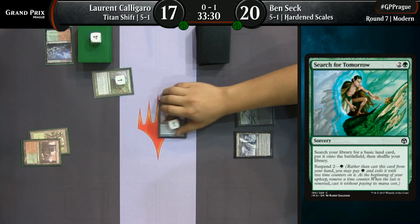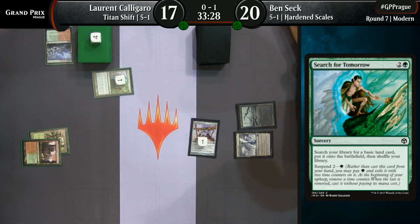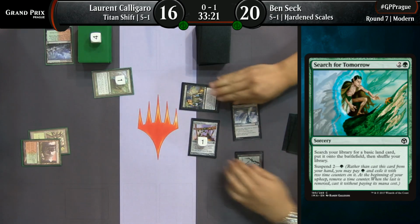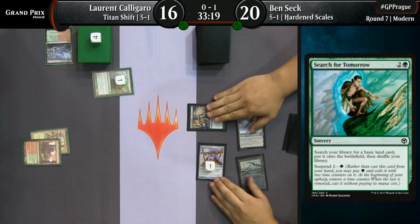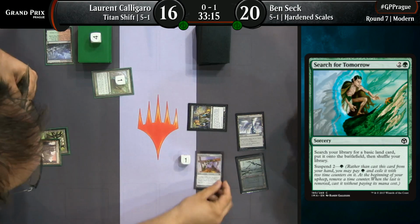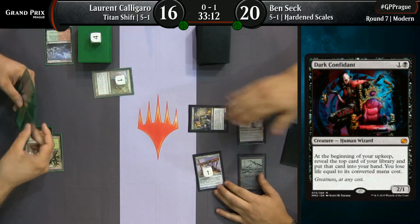Good proof to give him some sweet value turn after turn. And if it works out that Laurent Calegaro's sideboard cards that he's found are artifact removal, they're not going to do quite so much against Bob himself. Greatness at any cost. One of the better flavor texts on a card.